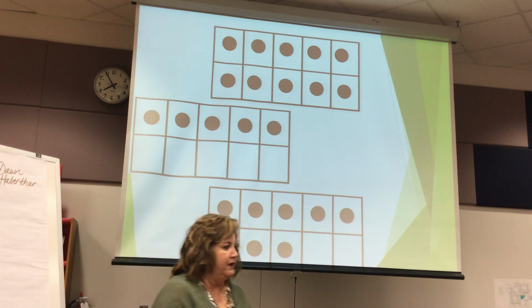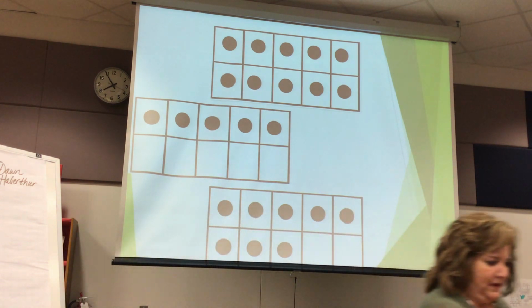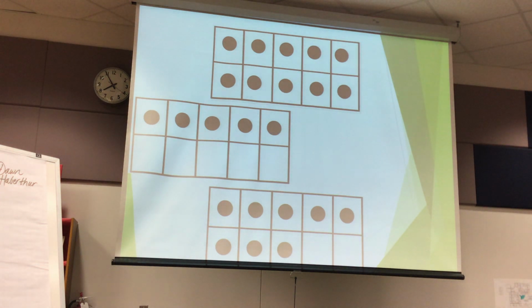I also have some little counters. Would anyone want some counters to take home? Okay. There should be about 20 in there. And what you can do is the yellow side could be one of your add-ins, and the red side could be the other. So you can practice at home, okay? You can practice at home, making 10.